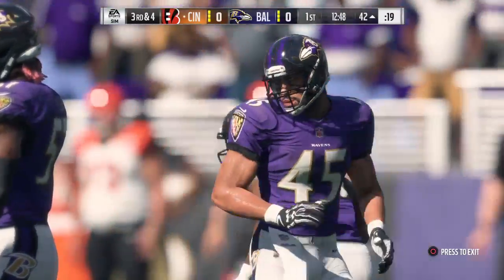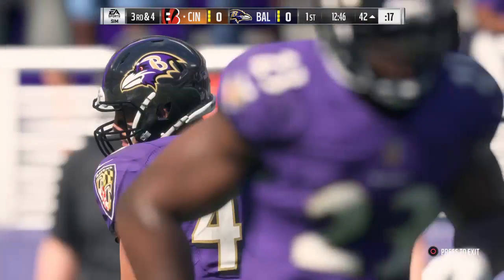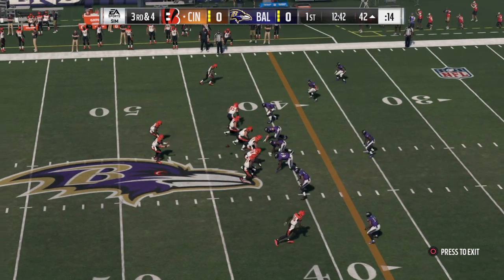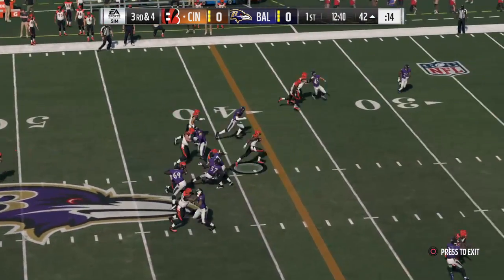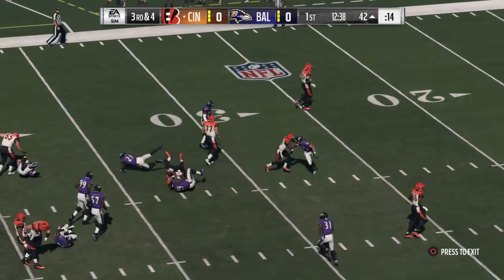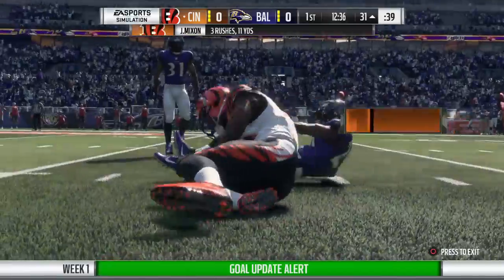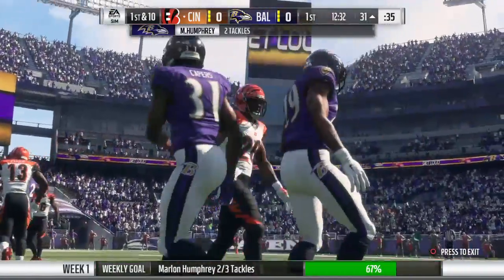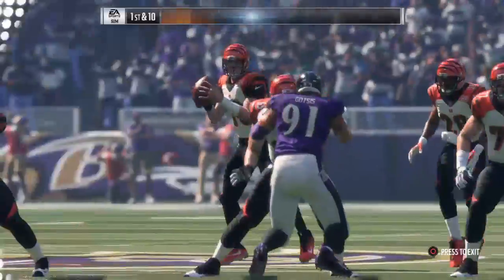Now the Ravens bring out an extra defensive back here on 3rd down. Could be a blitzer. They'll run it now out of the gun. And he's going to get to the 31, enough for the 1st down. It's a Bengal 1st down, a pickup of 11. That O-line, they cleared a big hole there on that run.